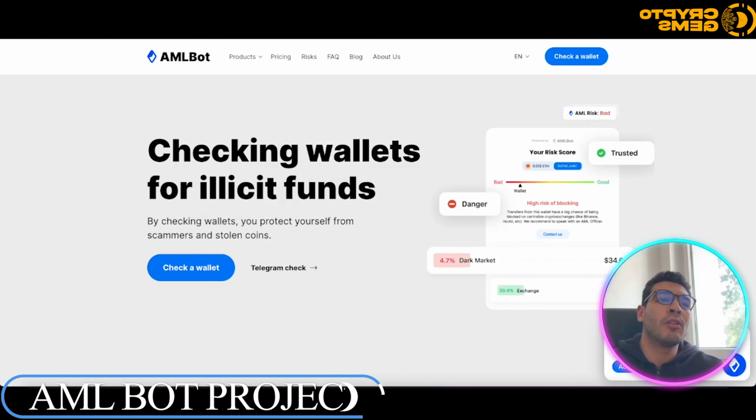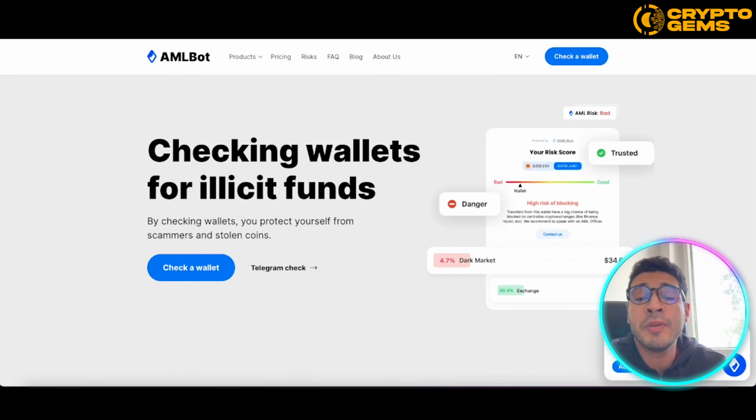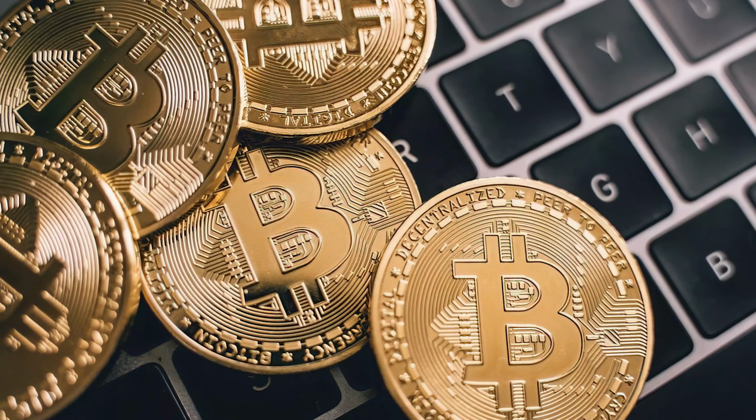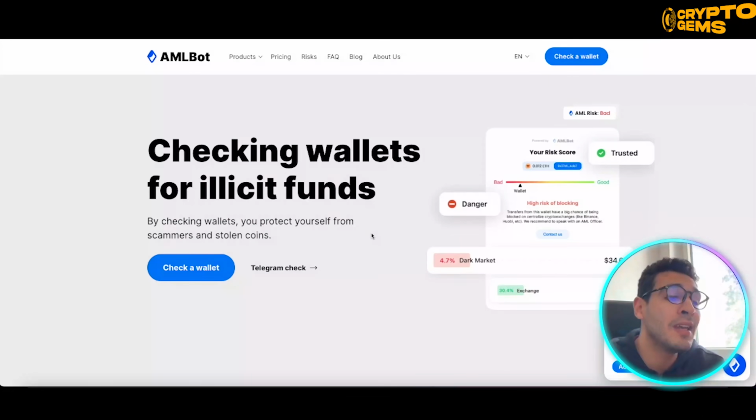So guys, here we are on the platform AML Bot. What's going on here and what's the concept behind this project? Let me give you a brief introduction here. This project is an online source of crypto addresses and transactions founded in 2019 by a team of certified AML specialists in accordance with FATF international recommendations.